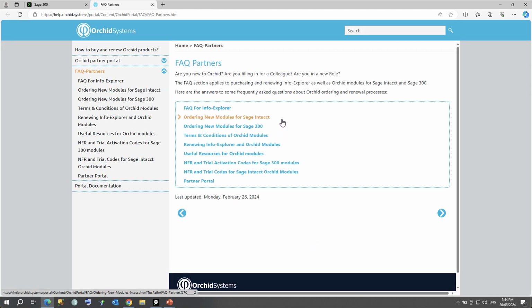It's split by the different families of products that we work with because some of the details are a bit different. For Info Explorer, this is where you get the information. For Sage Intacct, here's the process to order new modules. And for Sage 300, it's also documented here. We have details on how to get your NFR and trial activation codes for Sage 300 and for Sage Intacct. So again, I'm encouraging you to share this link with your new consultants and some of your admin team members.